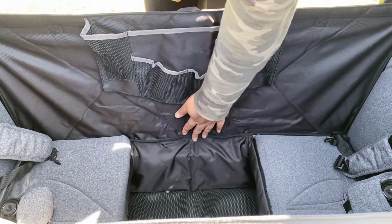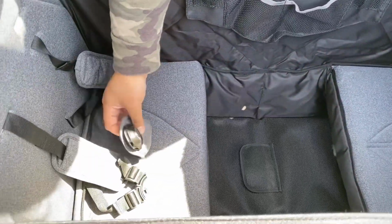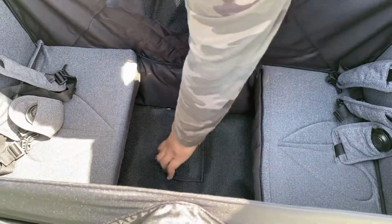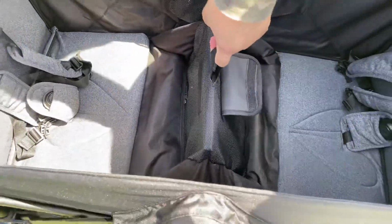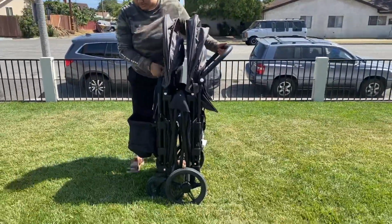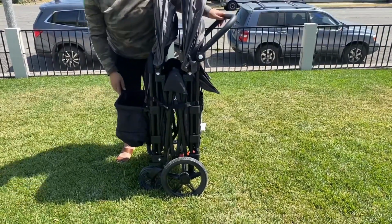It has two 5-point harnesses, and you can flip one of the seat bottoms over to cover the footwell if you want a flatbed carriage, although this is not an easy feat to do. It will take some practice. To fold the wagon, you open the flap and grab the pull handle up and it will fold accordion style. You have to give it a good yank to disengage the lock mechanisms that keep the wagon open. There is a strap on the side that you can click to keep it closed when folded.